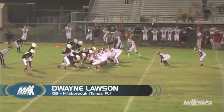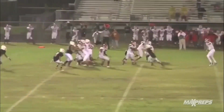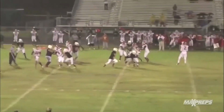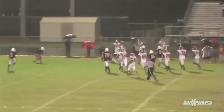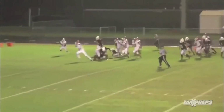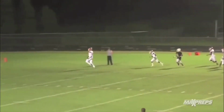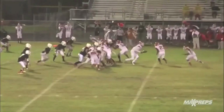Not a catch, but Hillsboro in Florida has a QB named Dwayne Lawson. He is a Miami commit and a 4-star recruit, and this highlight shows us exactly why. After handing the ball off to the running back, who then pitches it back in a designed trick play that sadly breaks down, but instead of a coverage sack, Lawson decides to break tackles and dupe the entire defense. It seems on his way to 6. A little swag right there in the end zone.